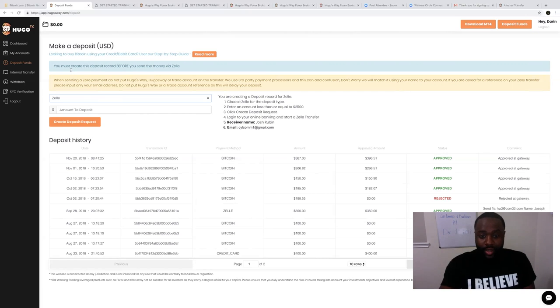If you click on it, it has all of the instructions on how to do it. Choose Zelle for a deposit, enter the amount, click create deposit, log into your online bank and start a Zelle transfer. Receiver name, Josh Rubin. Email, you want to use this email right there. That's what you want to do when you use Zelle.